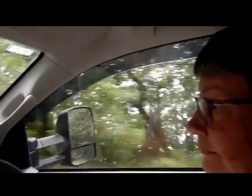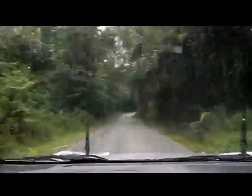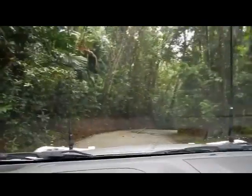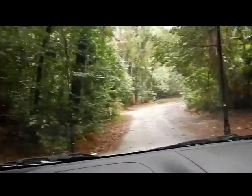Heavy jungle, and just off to the right over there is the ocean. Oh, no, it's not the ocean. Oh shit.